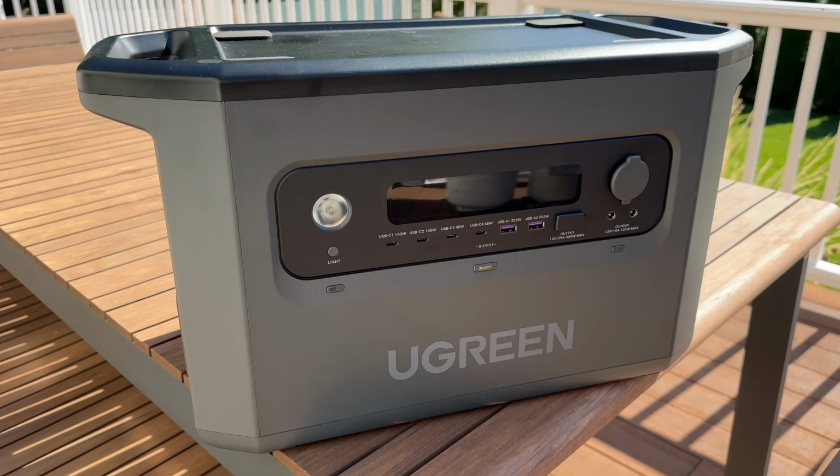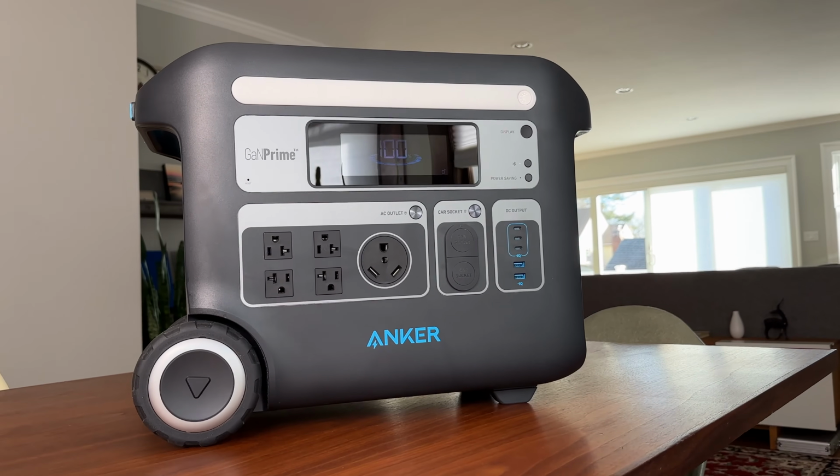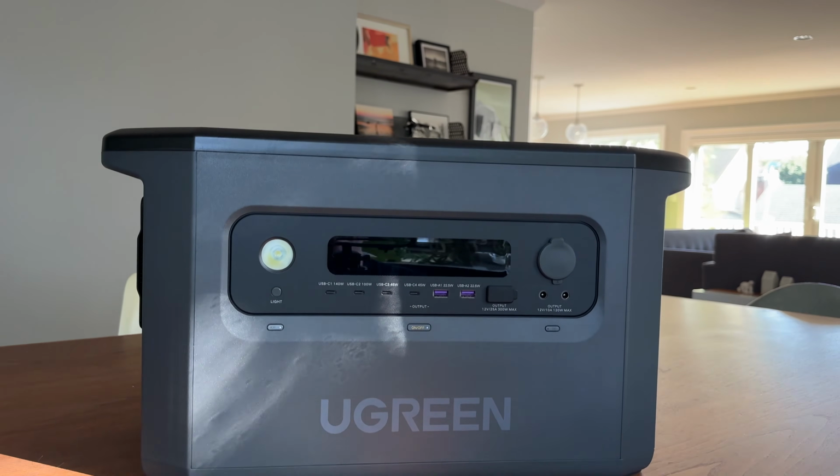Now I didn't go into this review thinking this would actually unseat my current favorite, the Anker Solix 2000, or the Ecoflow Delta 2 Max as my top pick for a 2 kWh power station, but here we are.